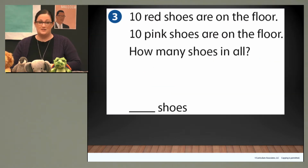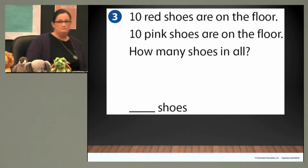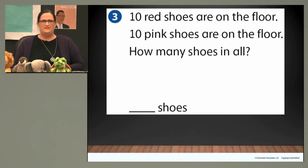Let's have you do this next one on your own. We'll do the read through and draw the model together, and then you're gonna solve it on your own. 10 red shoes are on the floor. 10 pink shoes are on the floor. How many shoes in all? Okay, so first of all, we have to ask ourselves, is this a two-part question, or are we comparing? Let's look.